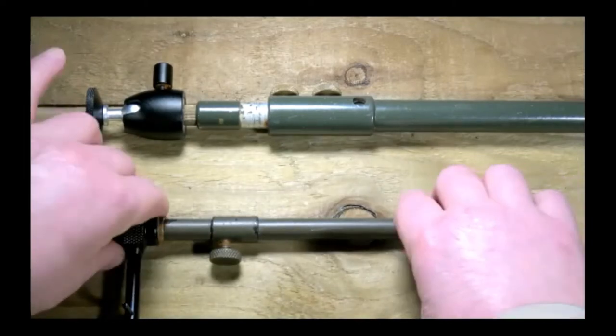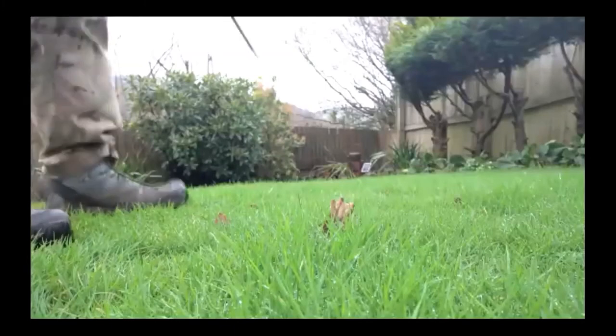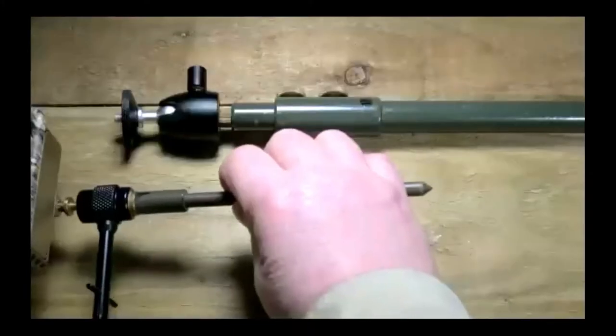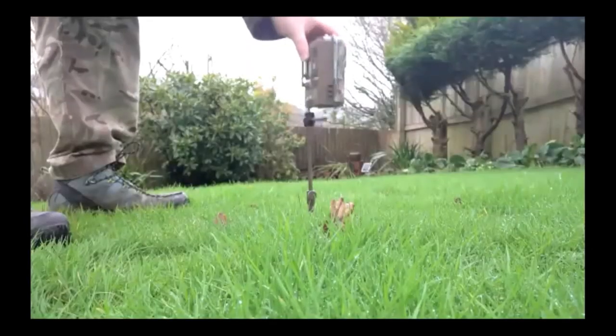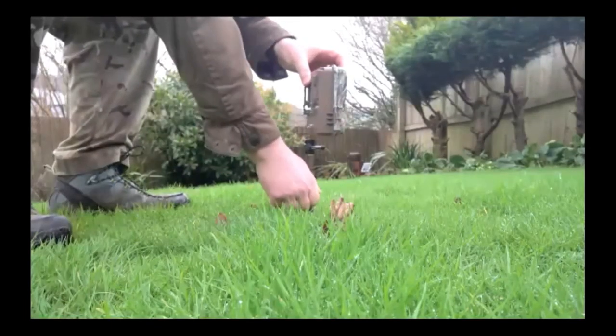The examples I have here have two sections. The lower section is drilled or pushed into the ground, whilst the upper section is screwed into the 1/4 inch female thread at the base of the camera trap. The upper section is then pushed into the lower section, adjusted for height, and finally tightened with the knurled knob.